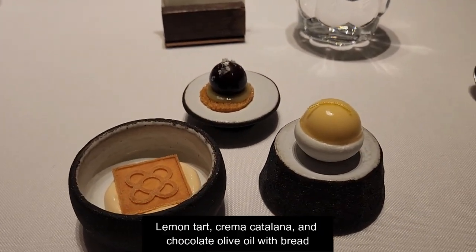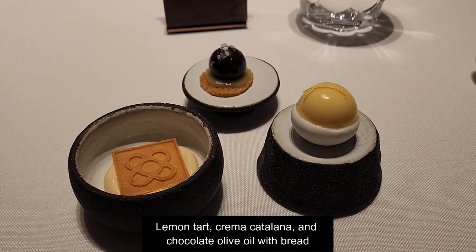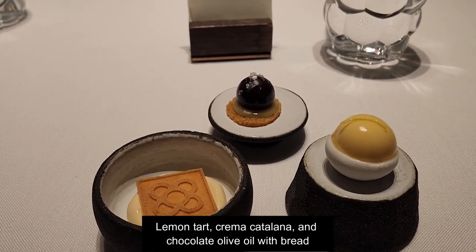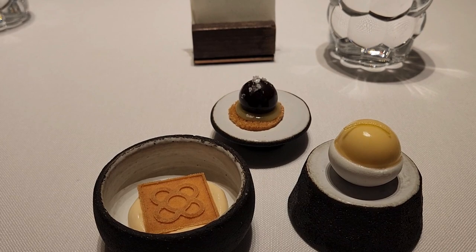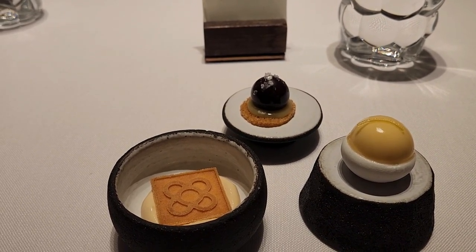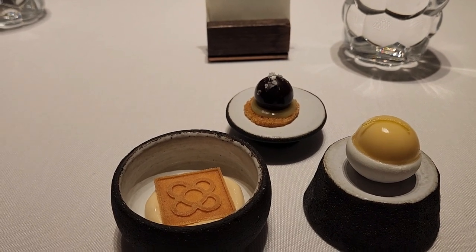Okay, I will have the last temptation. On the left, a Catalan cream. On the right, lemon sorbet. And on top, a version of chocolate glaze with olive oil and chocolate. We recommend starting with the Catalan cream. Sounds good. Yes. One, two, three.